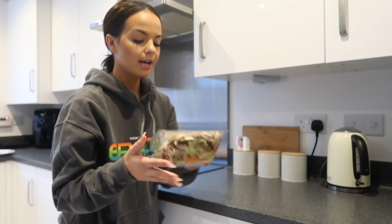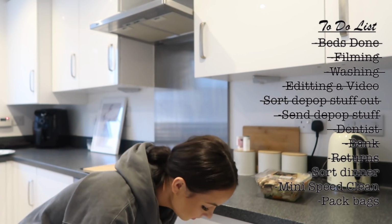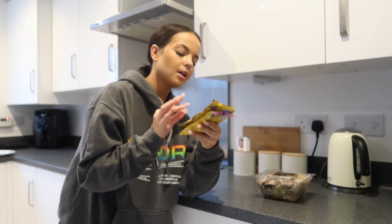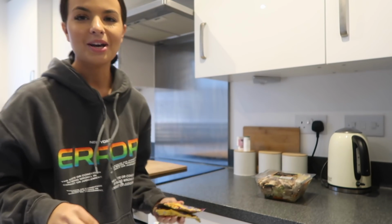We're having a stir fry. So we've got some mushroom stir fry pack. And then the sauce that we always use is the sweet chilli and garlic sauce. She wants me to open the door.